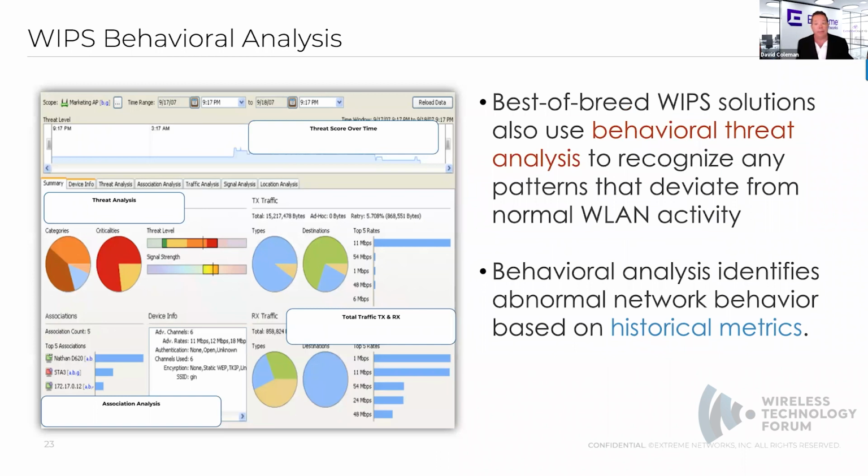Another big thing in a good, best-of-breed WIPS solution is going to be behavioral threat analysis, specifically looking for patterns that deviate from normal wireless activity. You're looking for anomalies based on historic metrics, and being able to have that kind of analysis is going to give you better security. That's why cloud is going to make WIPS a lot better, because cloud offers better data analytics, better access to more data, and also, I know it's an overused term, machine learning. That's where cloud is really going to provide a renaissance, in my mind, in terms of what we can detect for WIPS security.